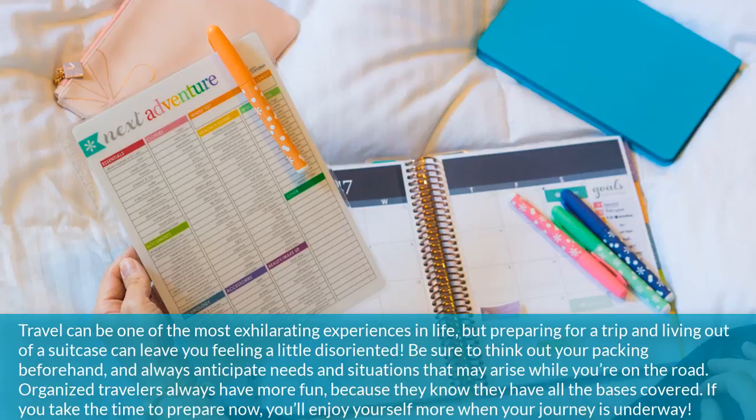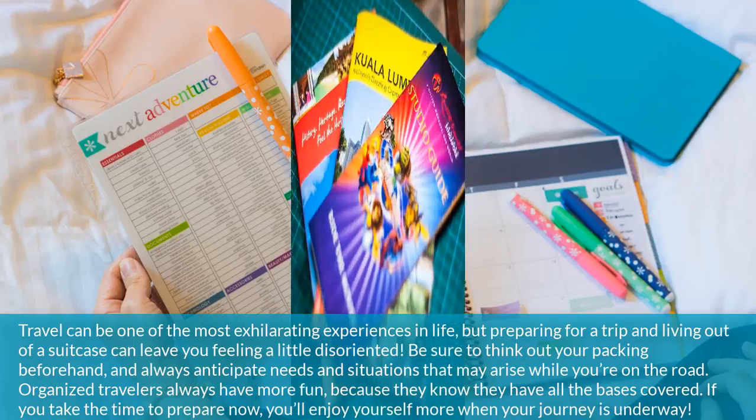Be sure to think out your packing beforehand, and always anticipate needs and situations that may arise while you're on the road. Organized travelers always have more fun, because they know they have all the bases covered. If you take the time to prepare now, you'll enjoy yourself more when your journey is underway.